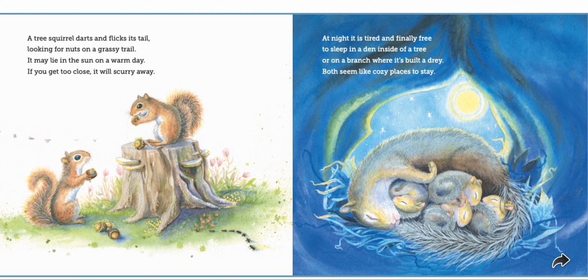A tree squirrel darts and flicks its tail, looking for nuts on grassy trails. It may lie in the sun on a warm day. If you get too close, it will scurry away.